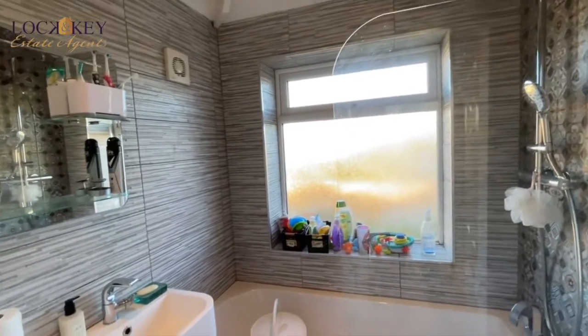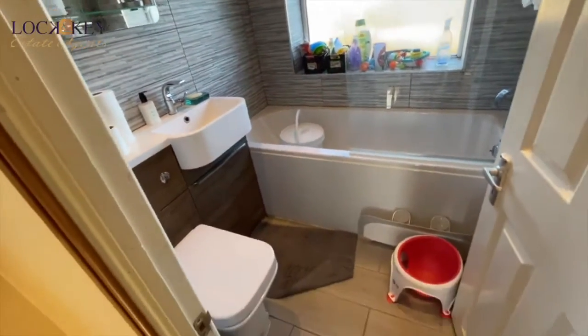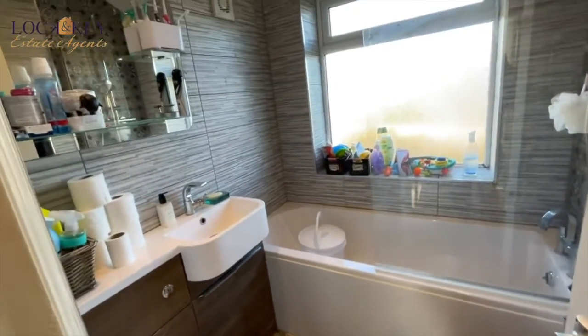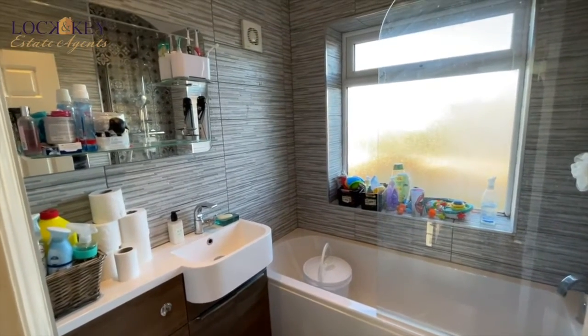And then that nice double glazed window, which is an obscure double glazed window. Again, bringing in the natural light. And a bit of tiled flooring as well. So a decent room, that nice modernised bathroom there. And that's it for the upstairs, guys.